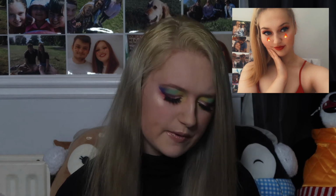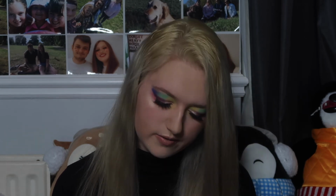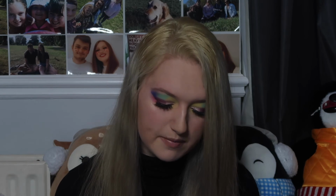Speaking of MAC products again, I picked this last year because I really wanted to try red lipstick, which was very out of my comfort zone, especially because I've decided to go blonde, and obviously red and blonde are very standout colours. And this is the MAC lipstick in Red Rock, and it's a very nice shade. It looks really good, honestly. I love this. It's probably my favourite red lipstick.